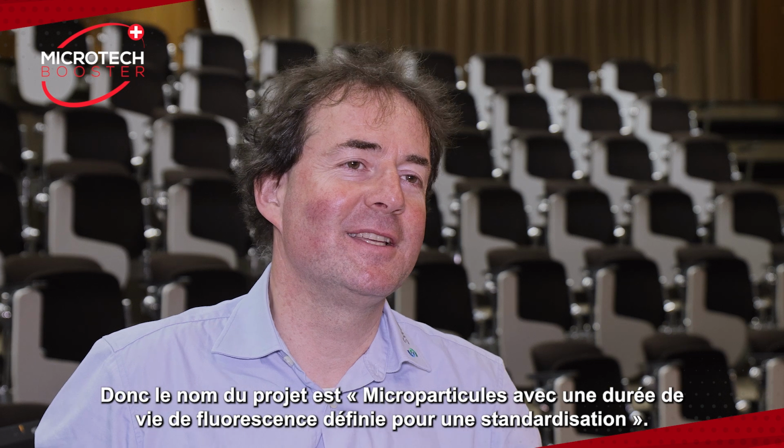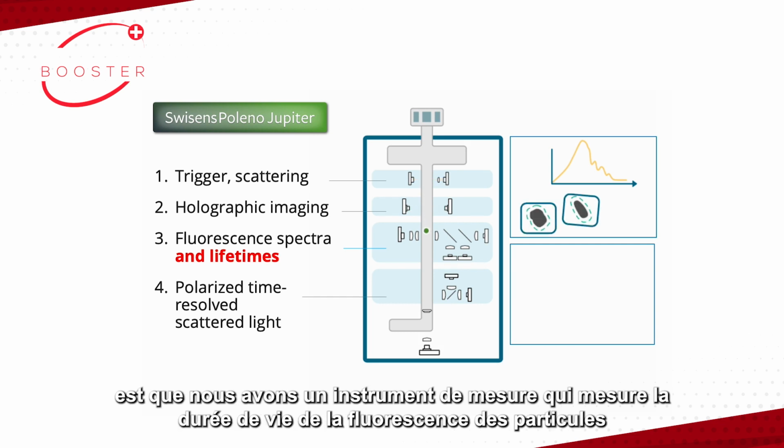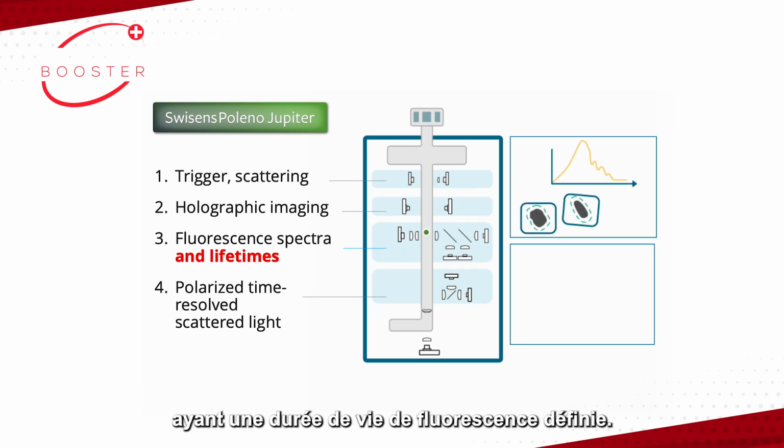The name of the project is Microparticles with a defined fluorescence lifetime to use as a standard. The problem behind this project is that we have a measurement instrument which measures the fluorescence lifetime of particles which are flying through the instrument. So they are in movement, and to verify this instrument, we need particles with a defined fluorescence lifetime.